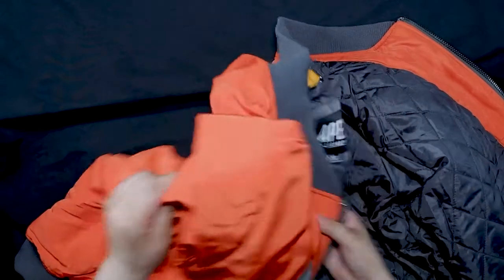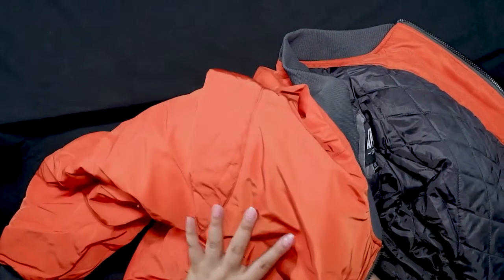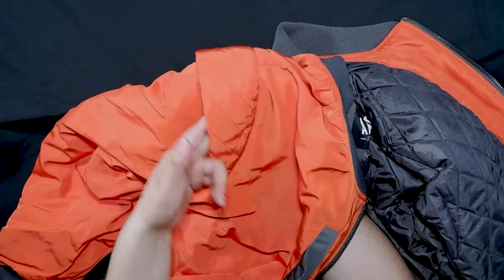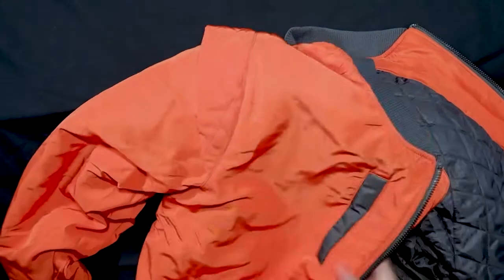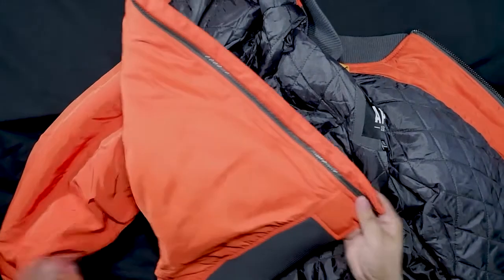Well, it has this nice little accent here with the shoulder. I'm trying to see if I can show it in a better light. But yeah, this is like a little flap thing that kind of opens up. So I'm sure it'll give a nice little extra poof to the shoulder here. Nice little angle. And again, loving the colors of the gray and the orange here, it really pops.